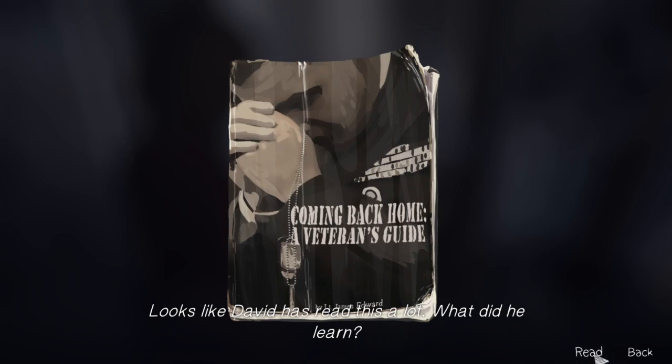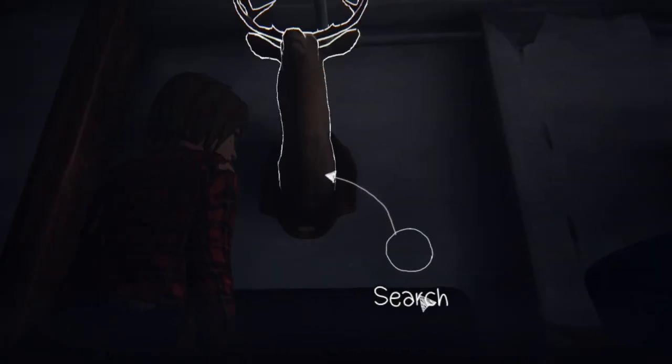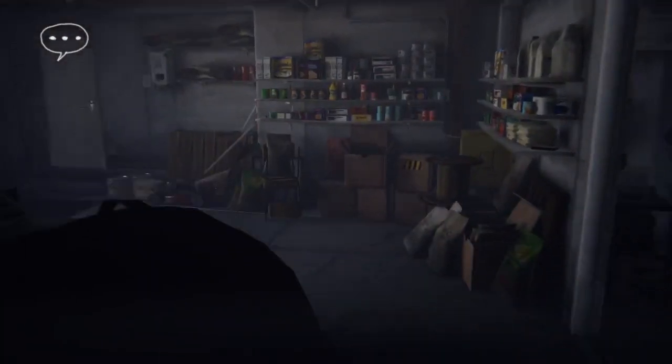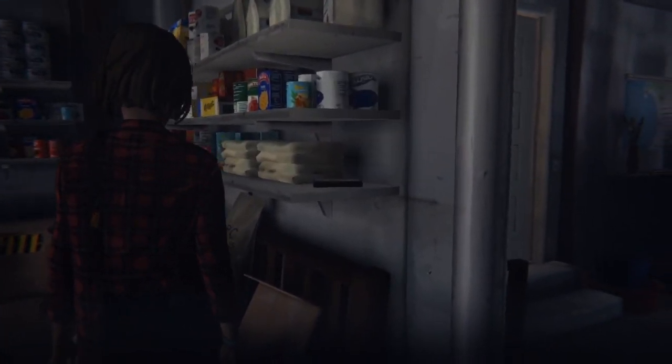Oh, this book was a little bit heartbreaking. Looks like David has read this a lot. Now, obviously, PTSD is a pretty serious concern, but when someone is so clearly struggling with it on their own, it makes you empathize pretty strongly with them, even when they act pretty badly. David has been dragging his head around since 2001? Although, to be fair, I think he was probably pretty douchey, even when he was in the military.